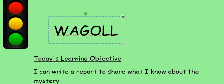A waggle. What's a waggle? Well, it stands for what a good one looks like. So on the next pages I have some examples of what I'm asking you to produce, except rather than just giving you the ideas for this particular mystery and doing the work for you, I've used a different theme for my examples. The theme that I've gone for is the mystery of the missing cat.